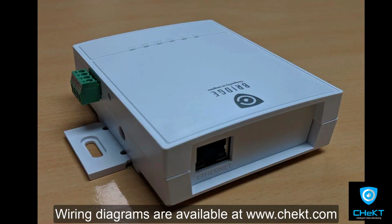The second connector is the Ethernet. The Ethernet port just simply allows the bridge to connect to the internet for uploading video. It's a DHCP device, so when it's plugged into a local area network, it'll pull an IP address off of that network and immediately begin communicating with our cloud. It does not require any port forwarding or firewall configuration for it to work.